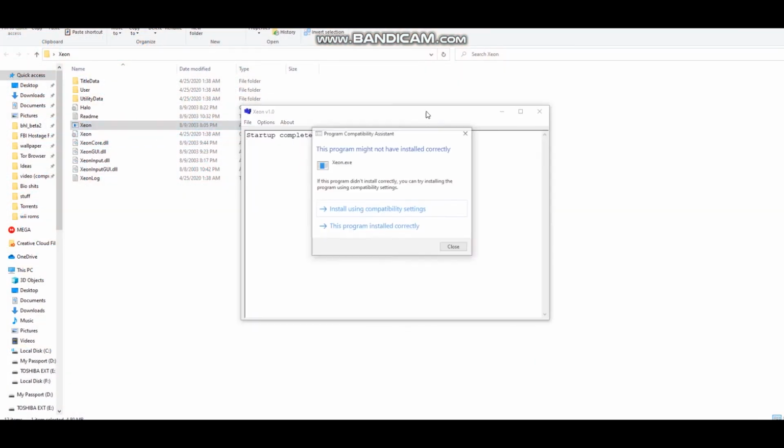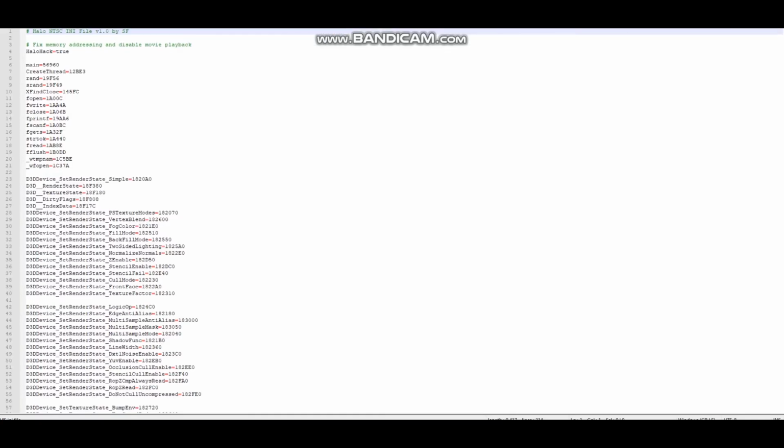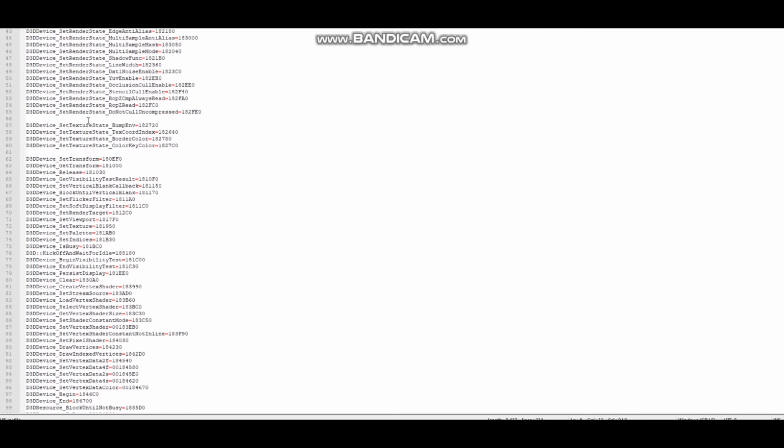It says it's only working with one commercial game. Program might not install correctly. It did install. But let's look at the Halo configuration file in Notepad++. Let's see if there's anything there. So I'm looking at this in Notepad++, and there's not much I can actually get from this. It says in the Halo NTC INI file, version 1.0 by SF. Why is it version 1.0 though? Fix memory addressing and disable movie playback. Halo hack equals true. Main 5696. This doesn't help me.